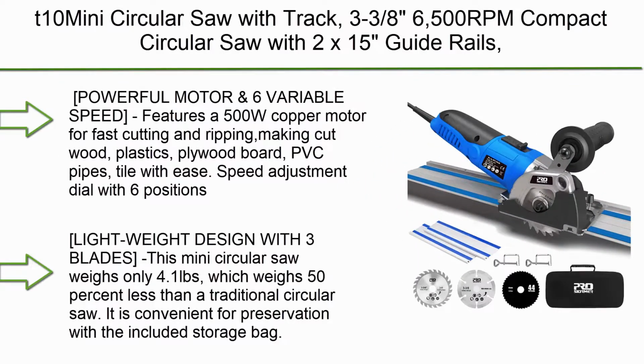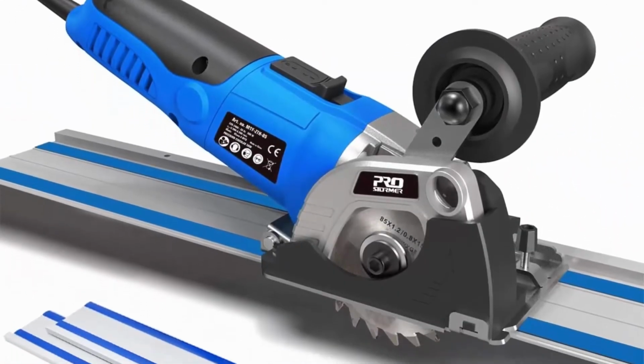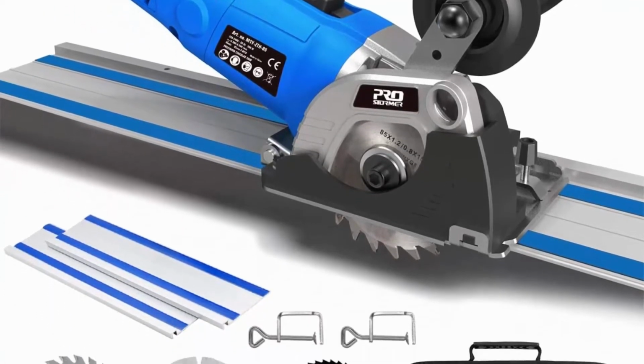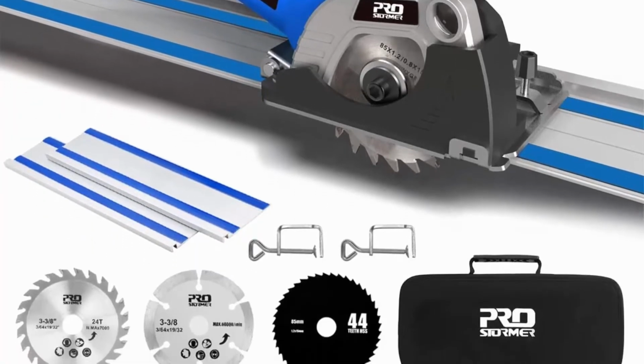Top 10. Mini Circular Saw with Track, 3-3/8, 6,500 RPM Compact Circular Saw with 2x15 guide rails. Mini Plunge Cut Saw with 3 saw blades for wood, soft metal, tile and plastic. Powerful motor and 6 variable speeds.